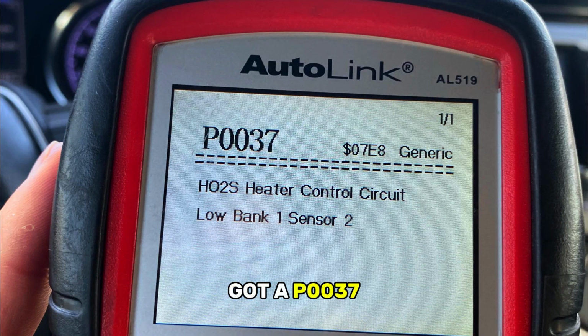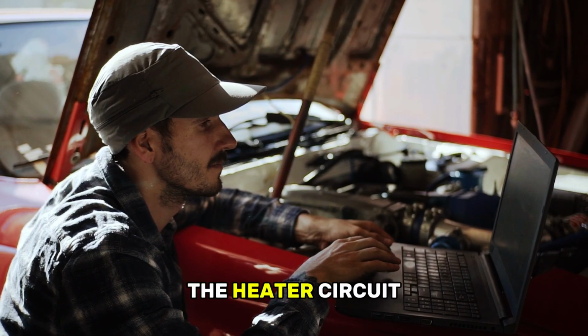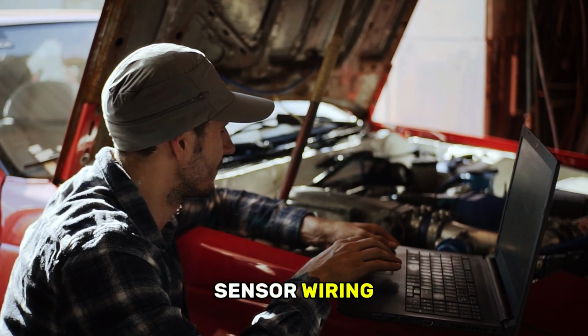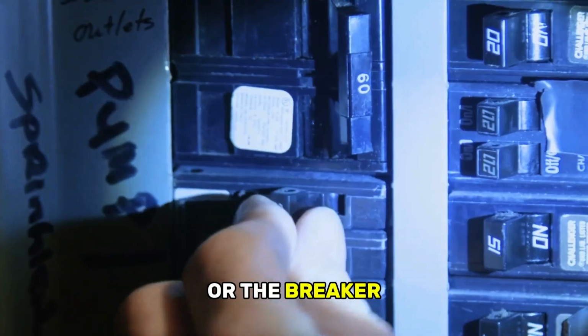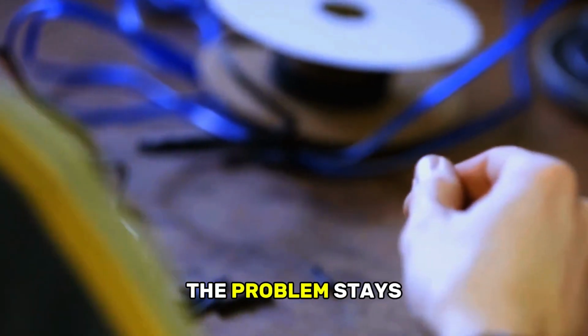Got a P0037 code? Don't rush to buy a new sensor. The code means the heater circuit isn't working, but the problem could be anywhere: sensor, wiring, connector, or fuse. Think of it like a lamp that won't turn on. Is it the bulb, the plug, or the breaker? If you replace the sensor but the wiring or fuse is bad, the problem stays.